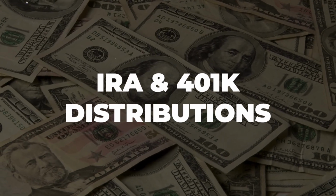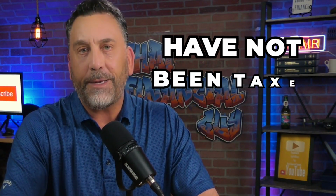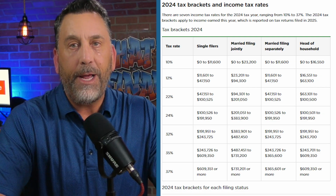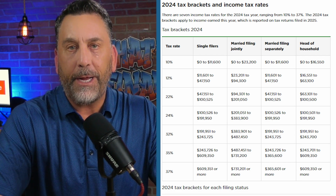Next up are IRA and 401k distributions. Money that you have contributed over the years to an IRA or 401k has never been taxed. You got a tax deduction when you made those contributions, and any growth throughout the years has not been taxed. That's great, but when you withdraw from those accounts, the amount you withdraw is fully taxable to you at your ordinary income tax rate. And that depends on what tax bracket you are in.